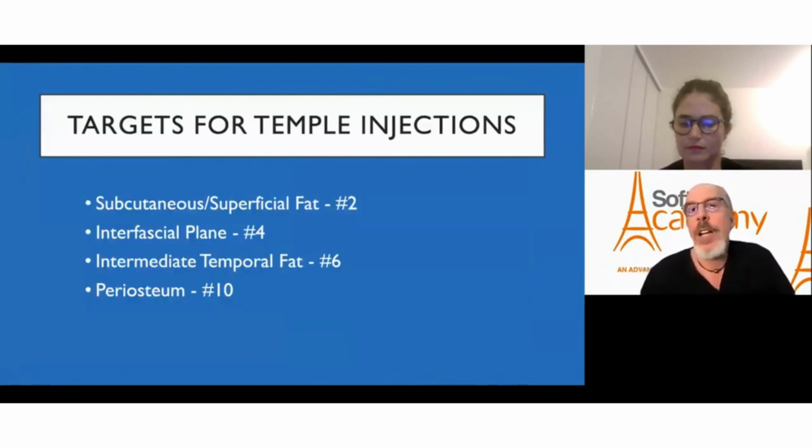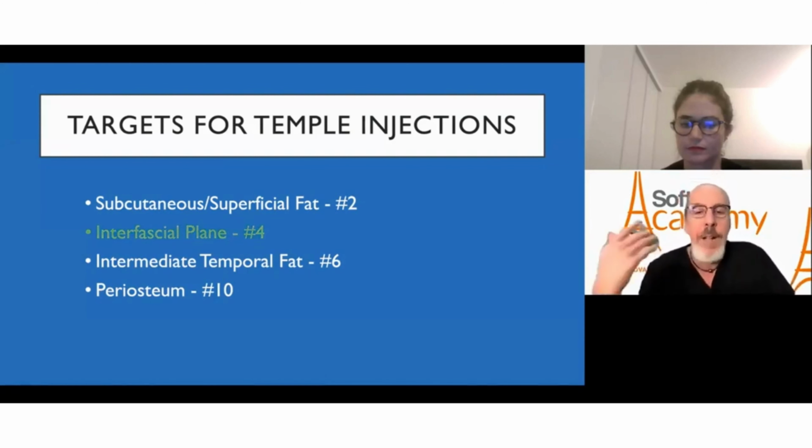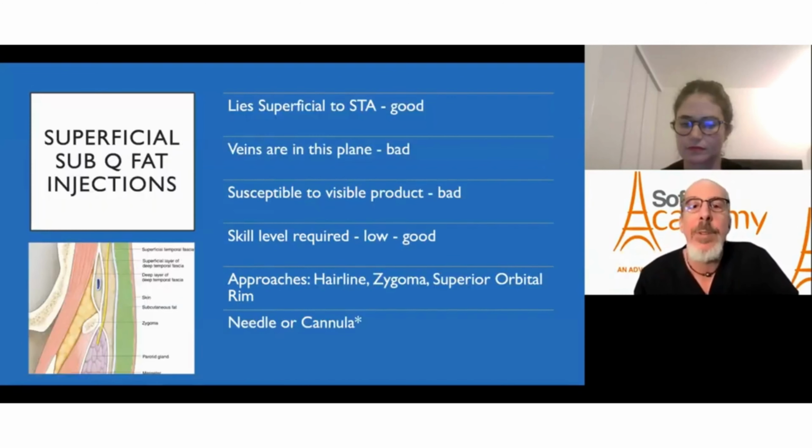So these are the targets that are typically used to inject and enhance the temples. The subcutaneous or superficial fat, which is the lateral temporal cheek fat. The interfascial plane, as I discussed. There are some new studies showing the intermediate temporal fat pad as an injection site, and then the periosteum, which is commonly done. So which is my favorite? The interfascial plane. And I'm going to go through my arguments why that's a good plane.